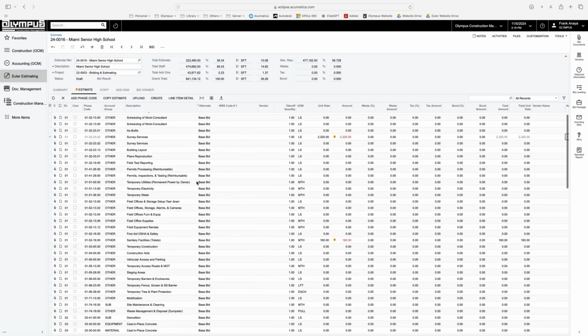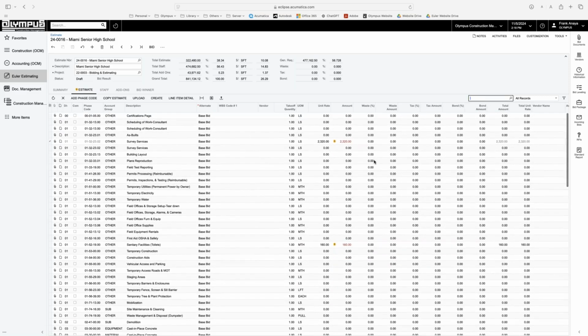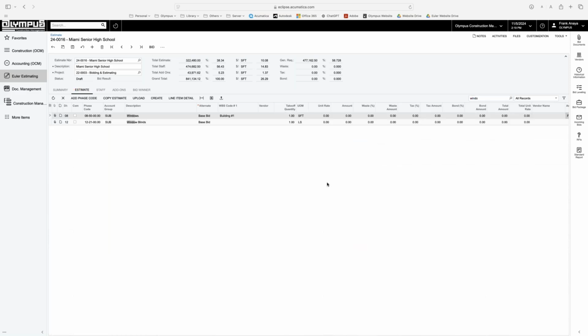So now that we've concluded this example, I want to show you that sometimes assembling an estimate is complicated. There are too many line items involved, but when you want to find something really quick, you just need to go here and find windows. The system will automatically filter, and this will give you the ability to find anything in a matter of seconds.